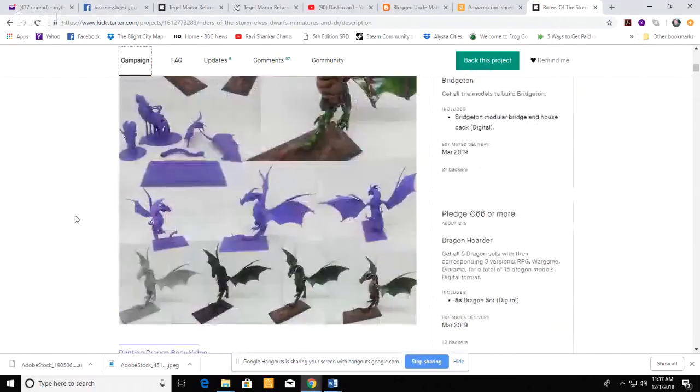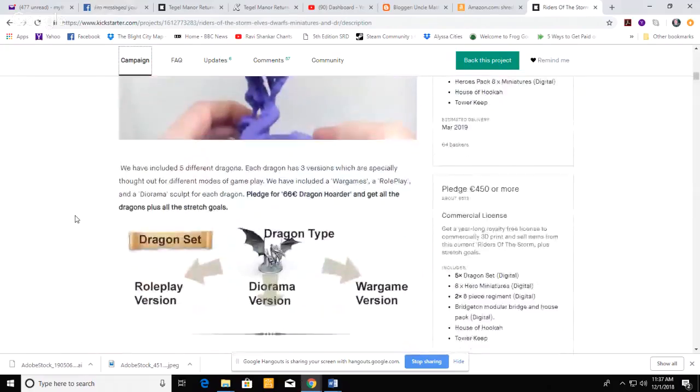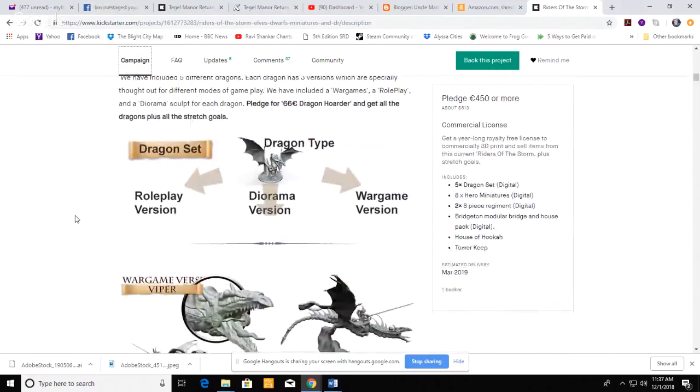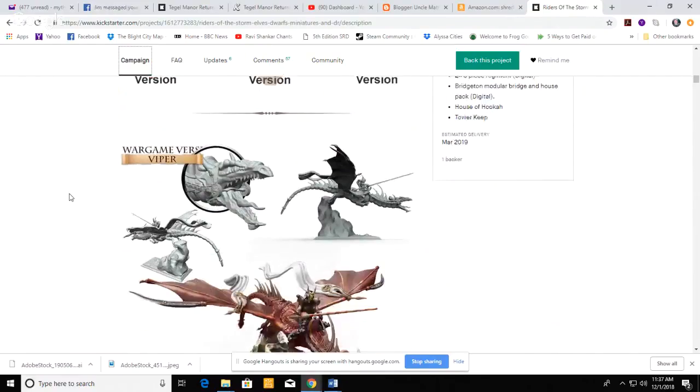So we start with dragons. I look through on dragons. I've got good pictures. Those are some samples. More videos. Yeah. This is where it possibly gets a little bit confusing, which is where the subset of dragons going into the roleplay version, diorama, and wargame version.